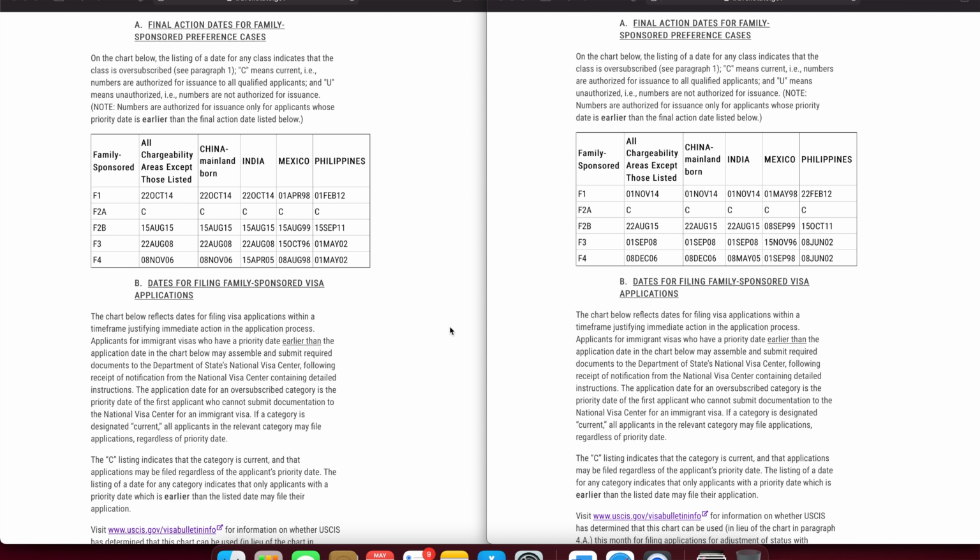For China and India, it has moved slightly, by about a week. For Mexico, it has actually advanced by one full month from April to May. And for Philippines, it has advanced by about 3 weeks. So it's advanced but not a lot. F2A category remains current. F2B category has advanced by about a week, again across the board. F3 category has also advanced about a week across the board. So there is not much of a difference. If you see F1, F2B, F3 and F4, all of them have slightly progressed but not by much, which is not surprising, as Charlie has mentioned in his previous video that there is not enough demand for these dates to move forward. So that's what we can expect to see for the rest of the year.